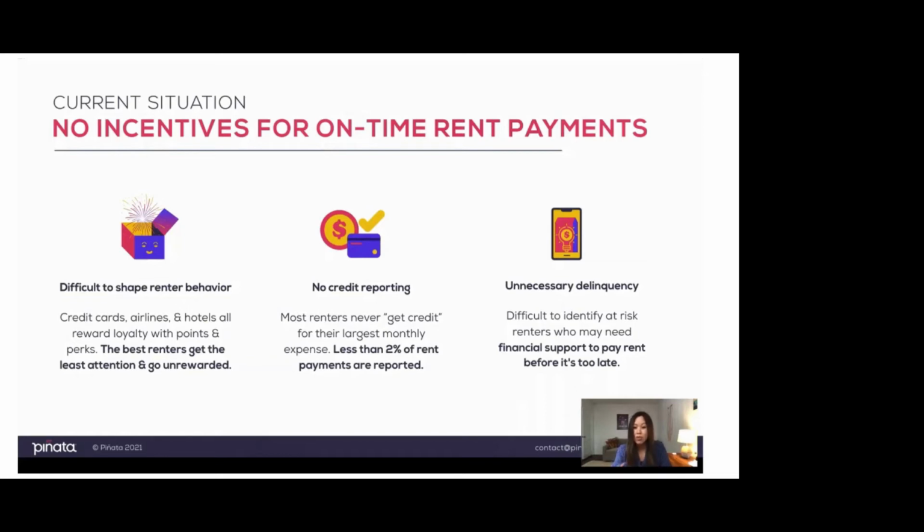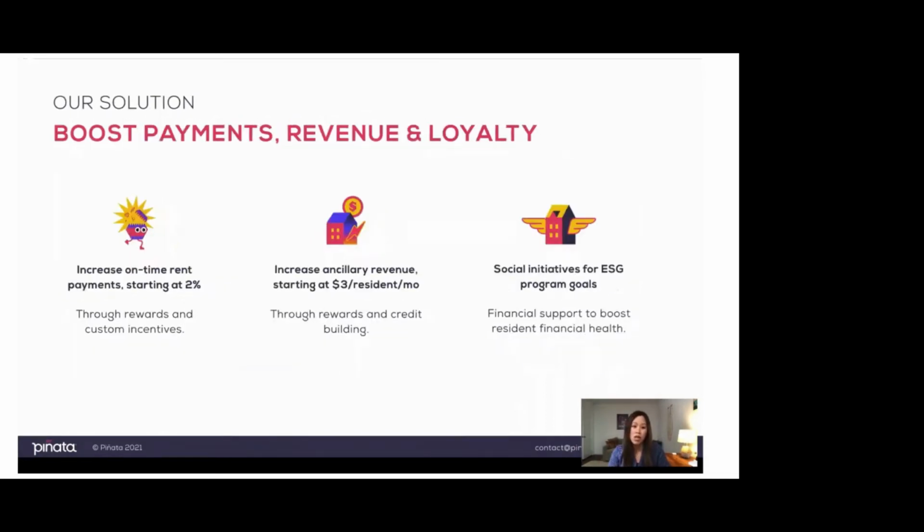Rent payments are the biggest check most renters are writing every month, but less than 2% of them are ever reported to the credit bureaus. So there's even less incentive to get that payment in full and on time, and unnecessary delinquency. It's difficult to identify at-risk renters who may need financial support to pay their rent on time before it's too late. Our solution is that we're boosting your payments, revenue, and loyalty from your renters.